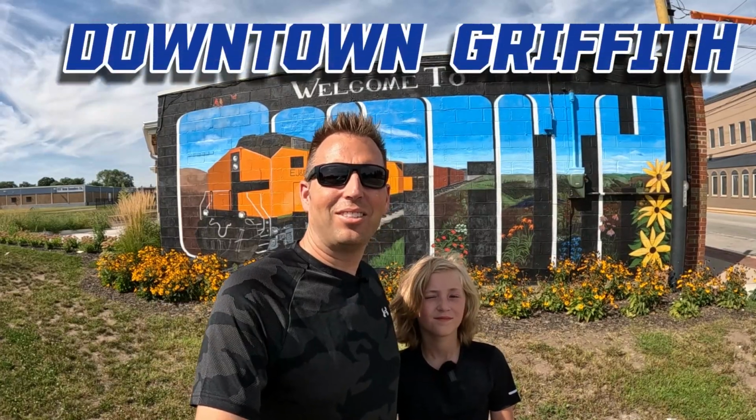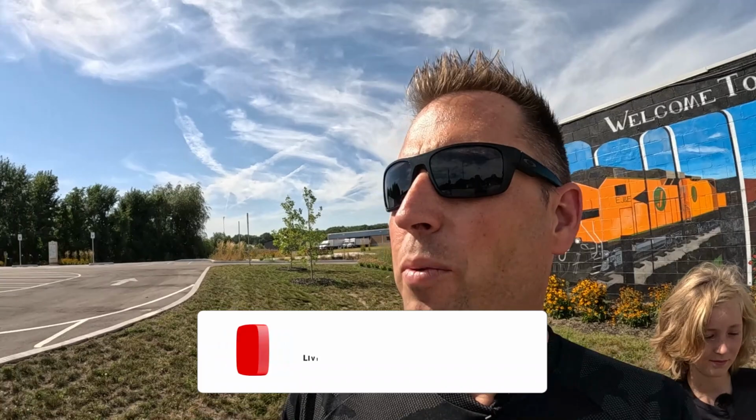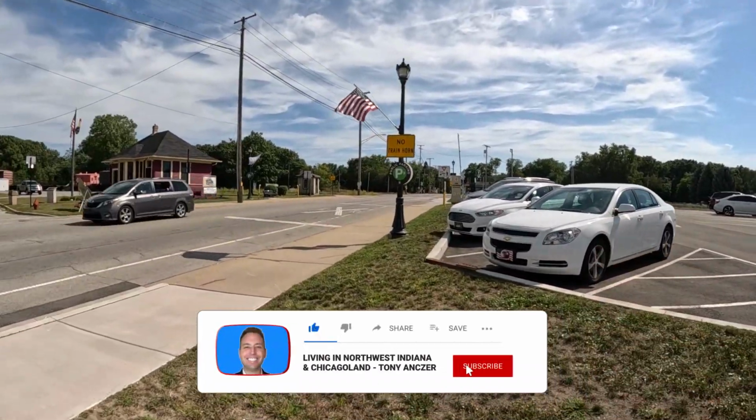Hey, today we're here in downtown Griffith. As you can see here, this is their Welcome to the Griffith sign. We're going to do a downtown tour. So we're actually starting on the south end. We're over by the railroad tracks, as you can see over here.